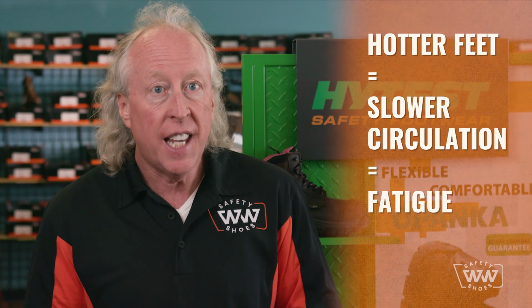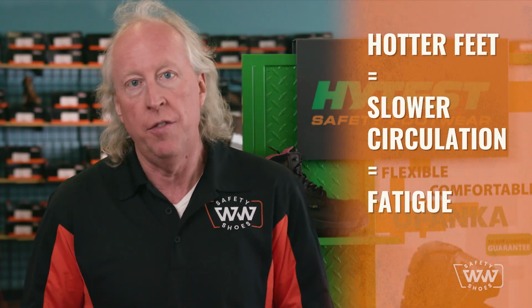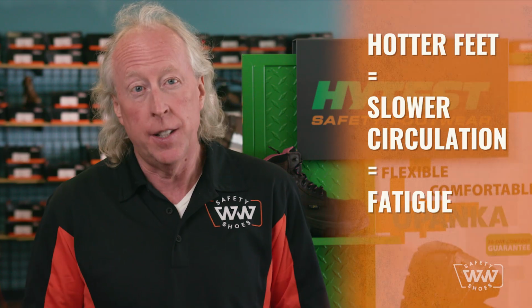Now, little movement is all you want. Not so much that you feel like the boot is unstable or you'll step out of it. Just enough to let the boot do the work. This also ensures that there is air around the foot and the foot is able to breathe. The hotter the foot gets, the slower the circulation in the foot and the faster the foot fatigues.